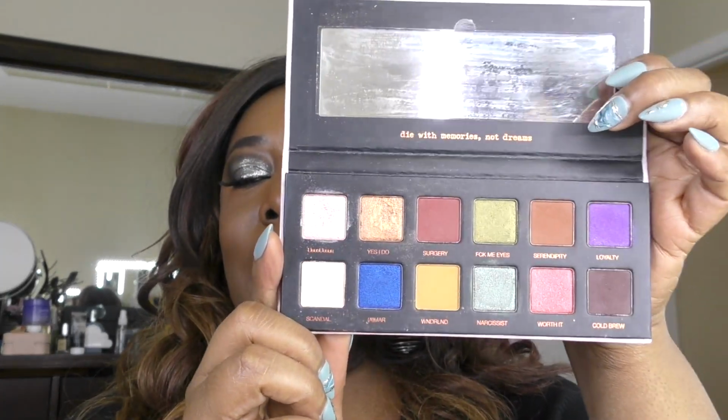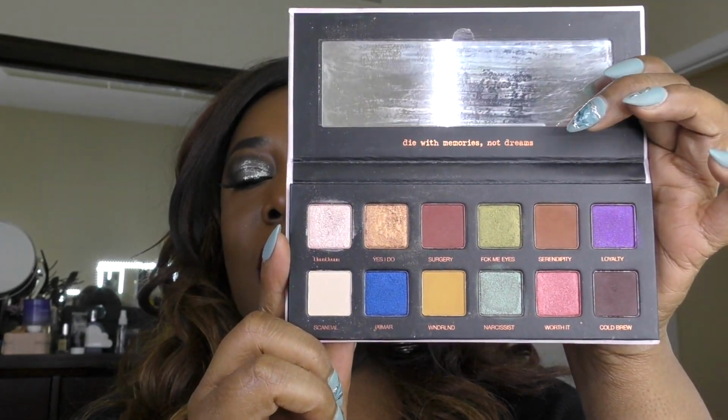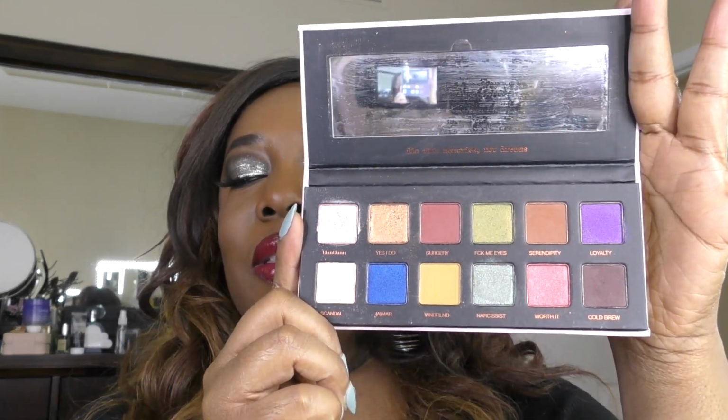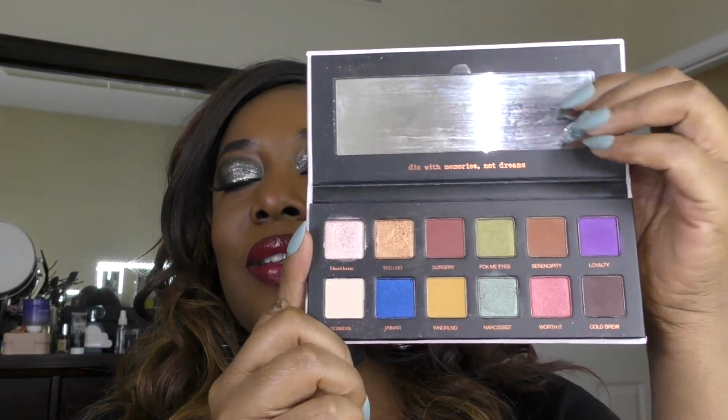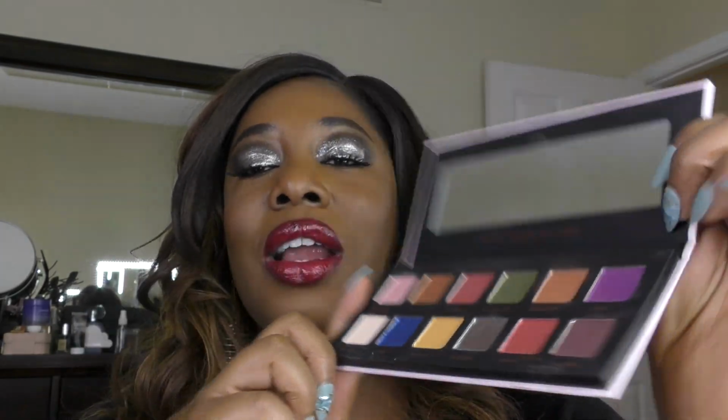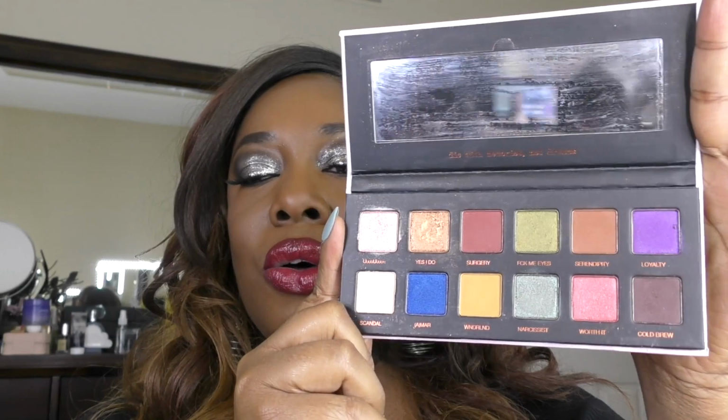It's a really eclectic palette, I think, but the colors are very pretty, very nice. There are some covert duochromes in here, but this is a palette where I was able to take a couple of shades and use them together, and I was surprised at how much use I actually got out of this palette because I have so much Lethal.